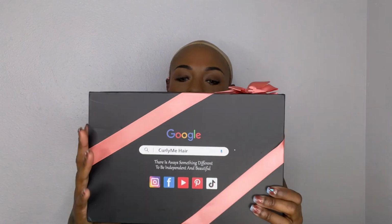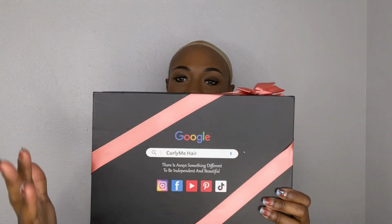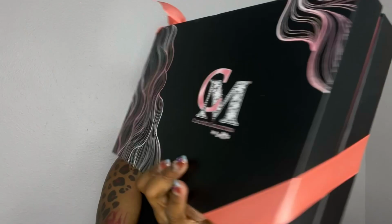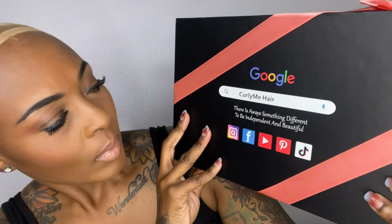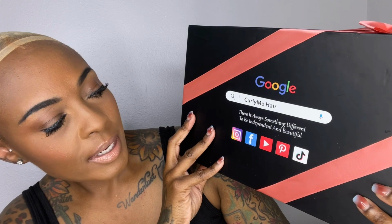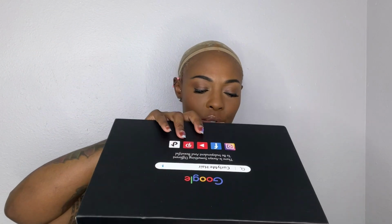First of all, I think this box is so cute. That's how the back looks. The front says, there is always something different. Be independent and beautiful. I just love the way that that's set up. It came with this little pink ribbon. All I did was take this out of the shipping packaging because y'all know I like to do everything with y'all. The box is hard and it's a good storage box.